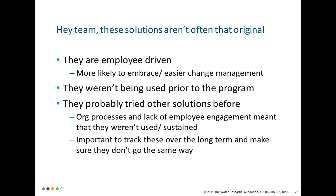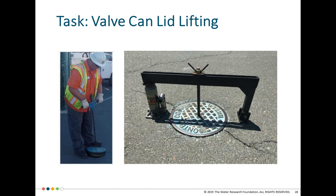There is a handbook that's going to come out with the final research report for this that showcases all of the solutions I've got on these slides. So if we don't get through them all, definitely make sure you avail yourself of the handbook and have a look. And if you want to, reach out to me or Rachel to discuss any of them, you're certainly more than welcome to.